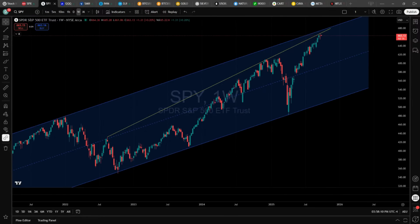Now, I know I've been saying this for quite a while, and really it's been puzzling. We haven't had a move up this long since April without a 5 to 10% correction, which is truly unheard of when you're talking about the monumental gains that have taken place here in the markets.